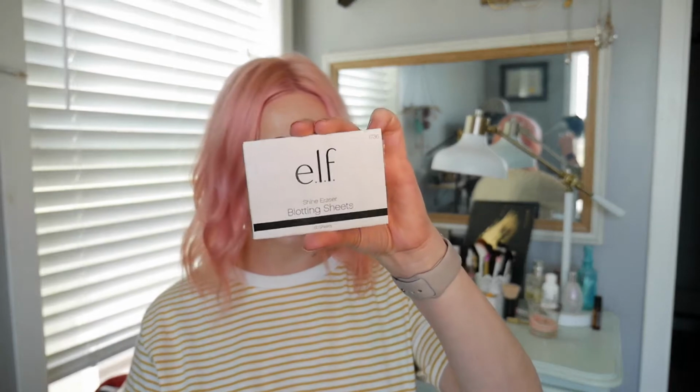This is the e.l.f. Shine Eraser Blotting Sheets. I love these. I actually kind of want to pick up the newer ones that came out that are in a little plastic compact, and it has a little puff that you put on and can blot yourself throughout the day, and there's a mirror on it. But I always end up picking up these because they're $1 compared to the other ones that are like $5, and I think you get the same amount. And so I love these.